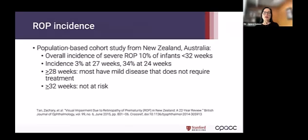Studies from New Zealand and Australia have shown that it is really the children with the youngest gestational age that have the most issues. So you can see here that the incidence is only 3% at about 27 weeks, but 34% at 24 weeks. So that's like a tenfold increase from those 3 weeks of gestational age. It's been noted that most children who are greater than 28 weeks have mild disease that does not require treatment, and children who are greater than 32 weeks essentially are not at risk.